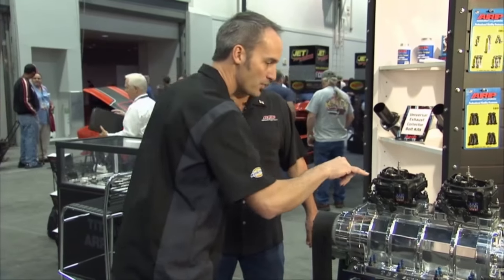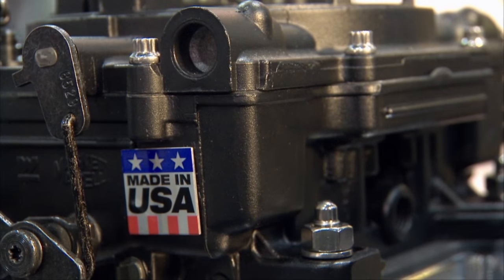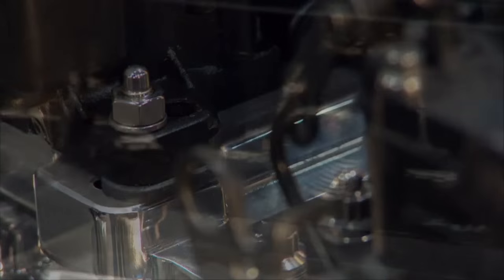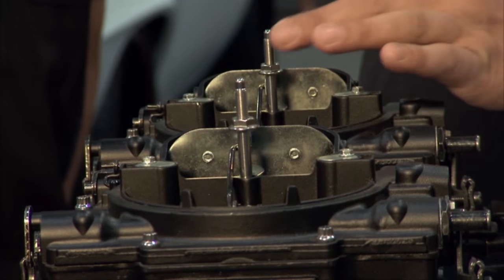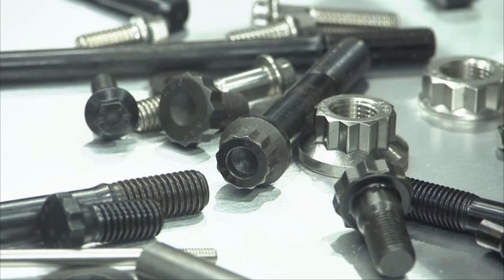Well, I like how you even have the small details in the carburetors. Yeah, this Carter AFB carburetor's been out for years. It came stock on many, many cars, and then Edelbrock's repopped the thing, and they've done a real good job with it, and they do a lot of black carburetors. We have our high-strength stainless 12-point fasteners for the bowl kit, as well as you can get an air cleaner stud or some carburetor stud kits. This is done right. Throw away your old bolts. Grab the upgrade. You'll never have to deal with it again.